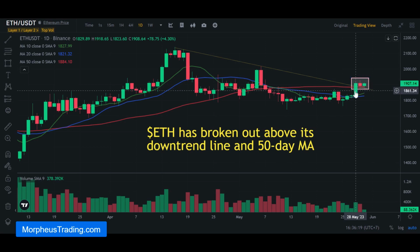Now, you'll see what happened. After we pushed above the 50-day moving average and downtrend line, the price action did quiet down, but just traded sideways and consolidated near the highs. So nothing wrong with that. Consolidation near the highs is always bullish unless we're seeing higher volume selling during the consolidation, which we have not yet seen. So we've got the price action holding above the 50-day moving average the past few days.